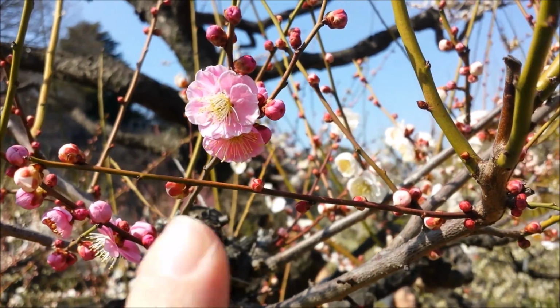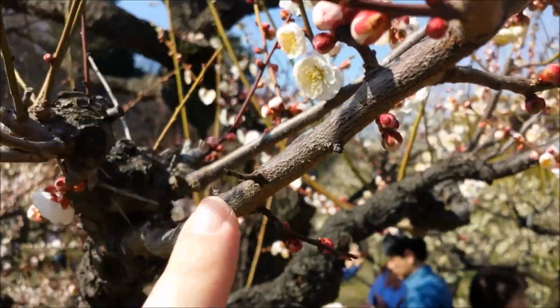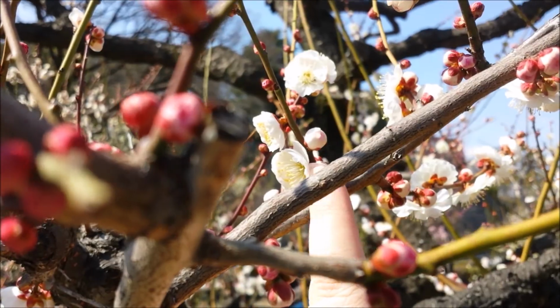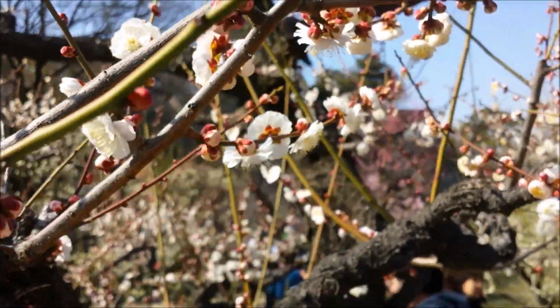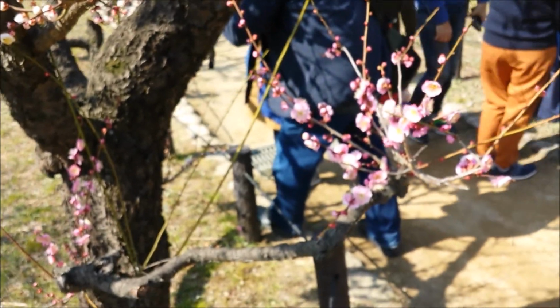Have a look, guys. You can see the pink blossoms here, and on the same branch and same tree, they are the beautiful, beautiful white ones. I love this. It's pretty.